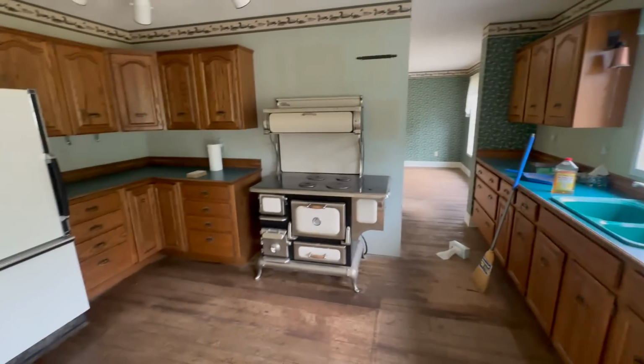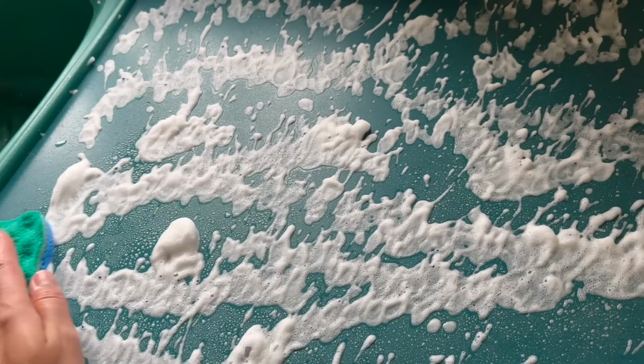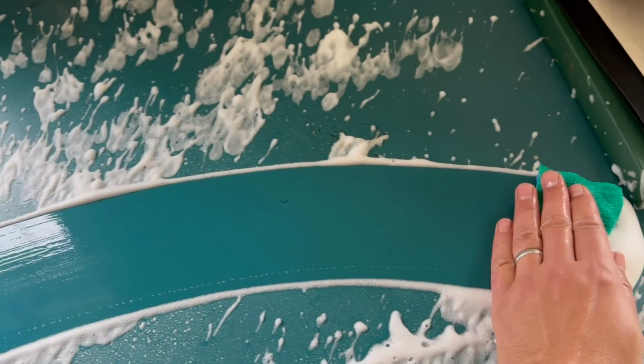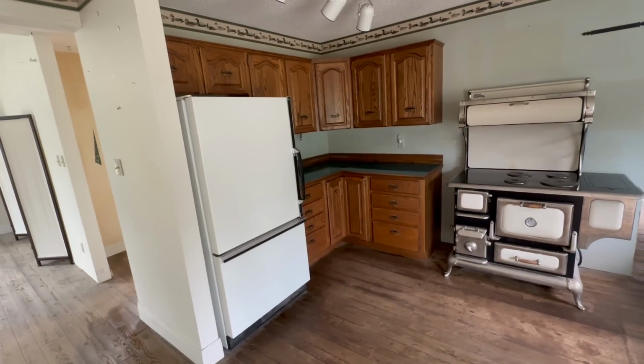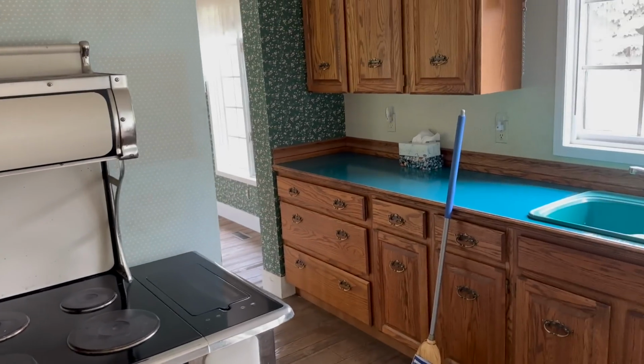The kitchen is just about cleared out. We'll give it a wipe down, and that's pretty well done. Well, there, that's a little bit better. Counters have been wiped clean.